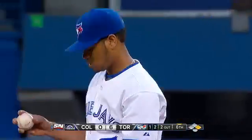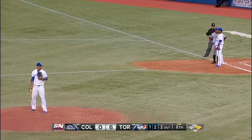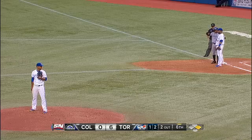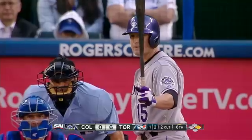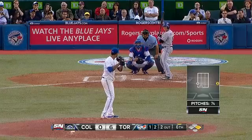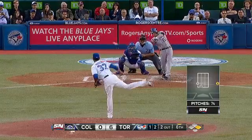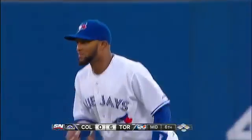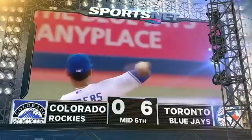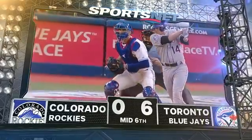Esmail Rogers lost his no-hitter with a 1-out single to Jonathan Herrera. He's still at first. Line to the second baseman. The inning is over. Esmail Rogers has 1 hit to the Rockies through 6. He's struck out 5. He gets Rutledge on a good sinking fastball.